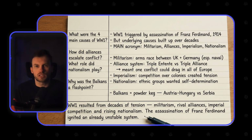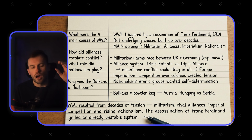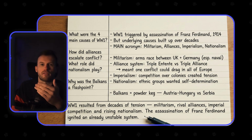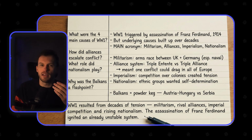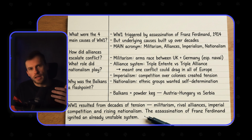Now, here's a history lecture on the causes of World War I. And this is the same structure with notes on the right. The key causes, the connections, and arguments in my own language. And there are questions on the left. What were the 4 main causes of World War I? How did the alliance system contribute to escalation? And the summary at the bottom again.